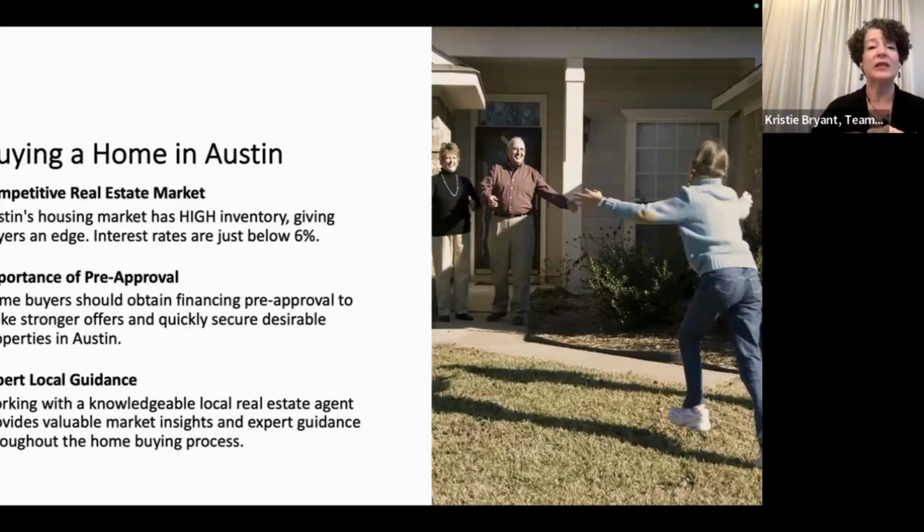Interest rates are just below 6%. Actually, today I was just looking, I think they've gone just a little bit above 6, but these are the lowest interest rates that we've had in several years. So if you've been thinking about buying and you've been waiting for interest rates to go down, chances are they're probably not going to go down much further than where they're at, but it is nice that we're not in the sevens or eights anymore. Free money that we had during COVID, I don't think that that's going to be happening again. That was a one time in history kind of situation. So interest rates are very favorable right now.